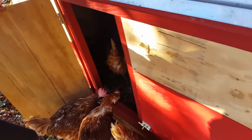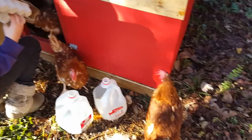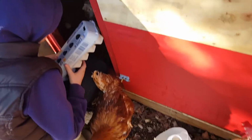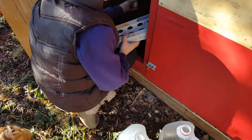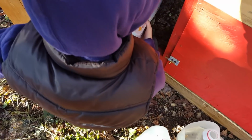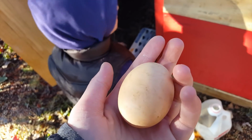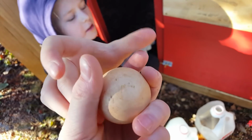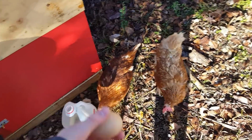Ooh! These hens are gold. Kaya, do you want to show them the eggs? I saw another one. Yes, there's another one. There's one. So that's our egg. There's one. Hey! And it goes to these girls.